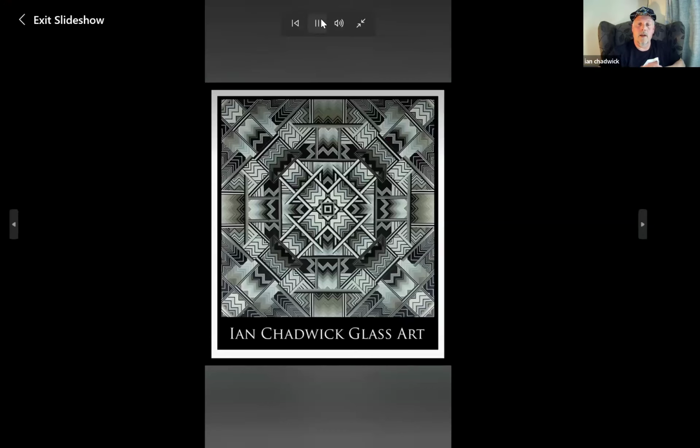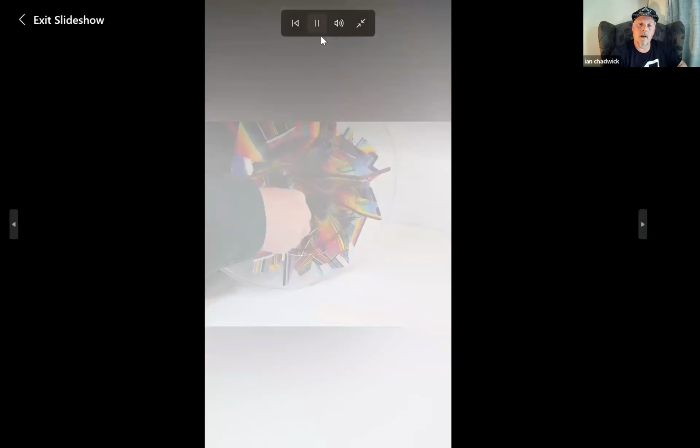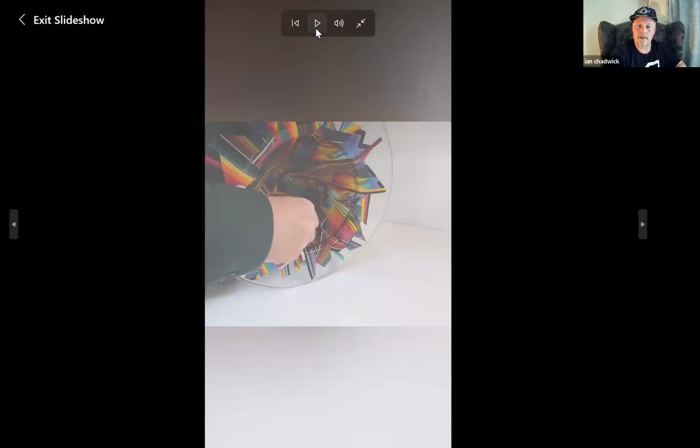So this piece is another piece I put together as a submission for the Biennale. Unfortunately, it didn't get in. This piece, you see there, has several different components. I've just paused the video. The initial main part of this is a dropped vase, again using 2-layered patterns arranged in a much more random way.